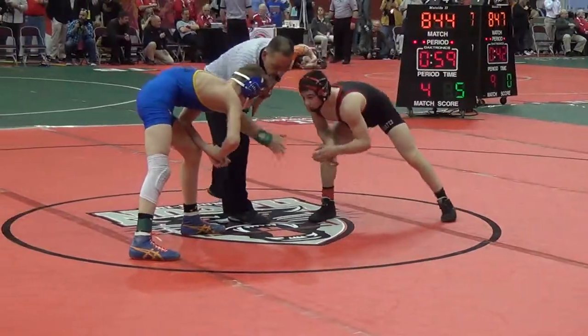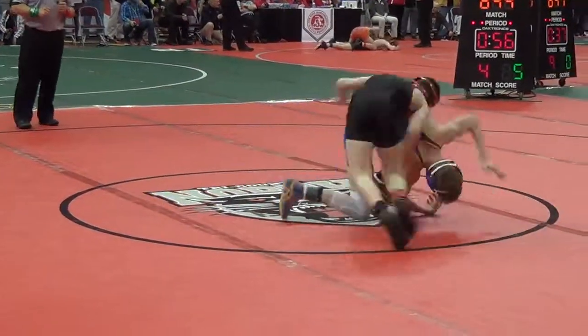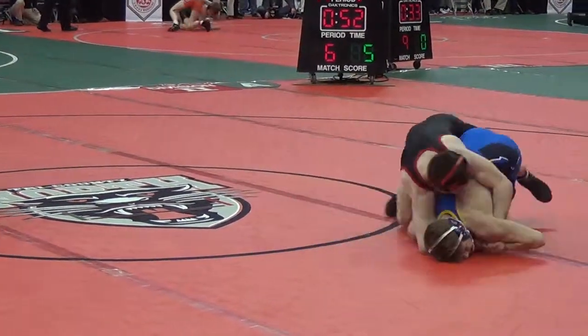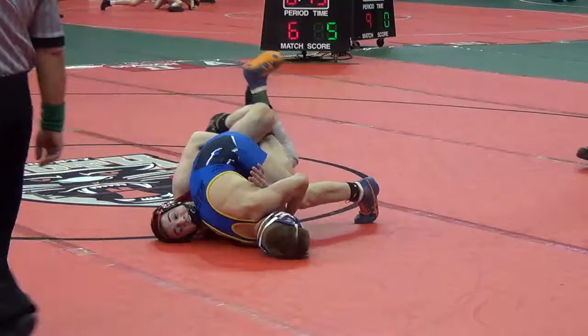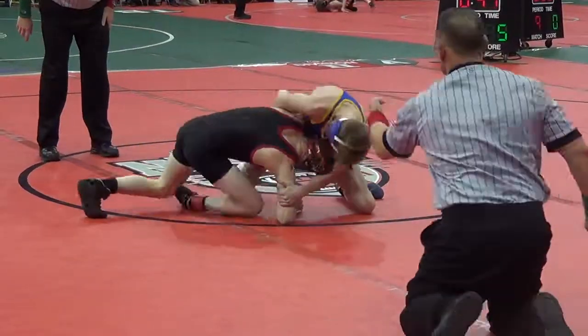Good match here. Good 106-pound semi. A fake to front. Nice snap down. Go behind. Rowan takes the lead, 6-5. Now what's he going to do with a minute? He's going to try to ride out here. Now he gave up a reversal in the first.